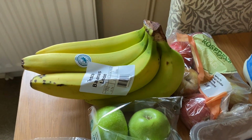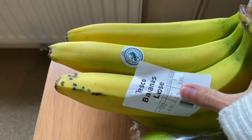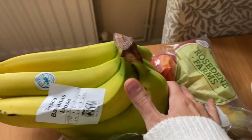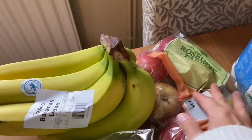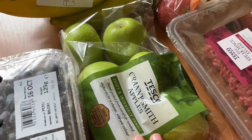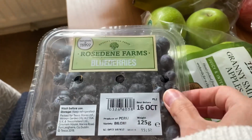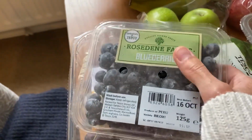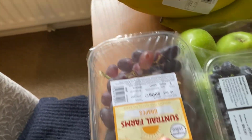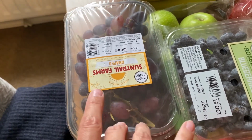Okay, starting with the fruit and veg as always, I've got about 6 or 7 loose bananas there, which were 82p. I've got a pack of the small Rosedene Farm apples. And then I've also got a pack of the Granny Smith's apples. I've got Henry his usual blueberries. They're always a really good price, these Rosedene Farm ones. And I've got a punnet of the Suntrail grapes as well.